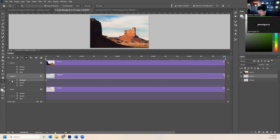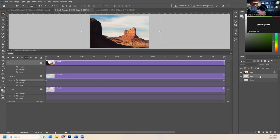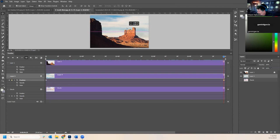And I'm going to hit another dip here. And you can see it's made another dot. Now I'm going to lock that one so I don't grab it, and grab this and move it over a little bit, not so that it's gone totally off the picture, but just a little bit.